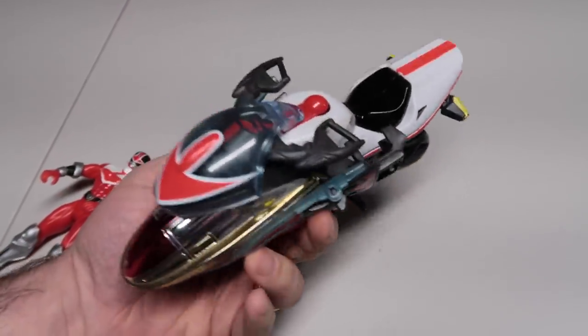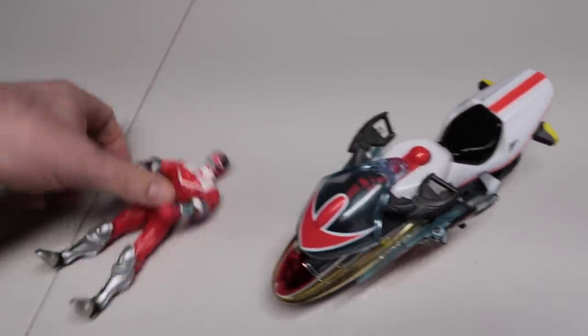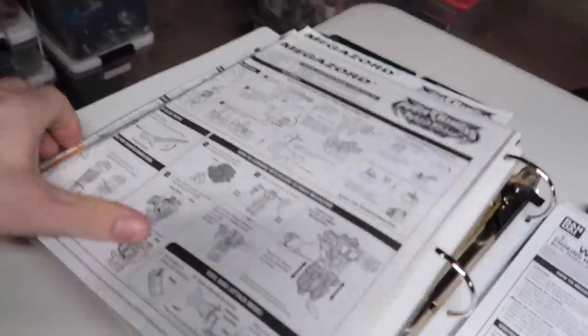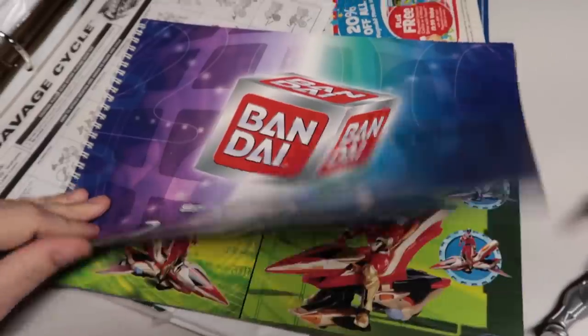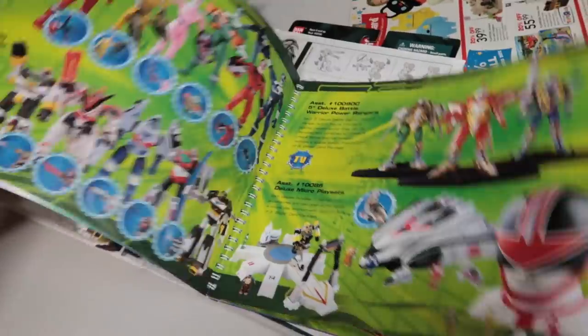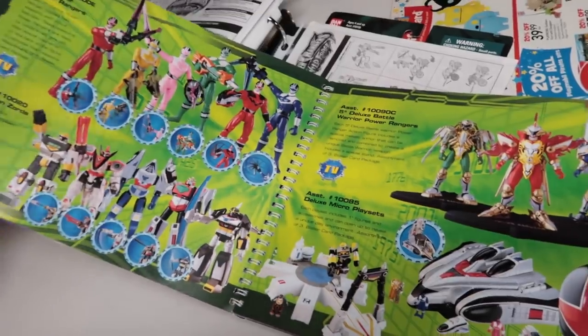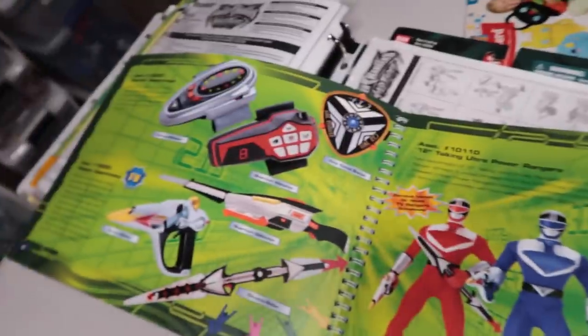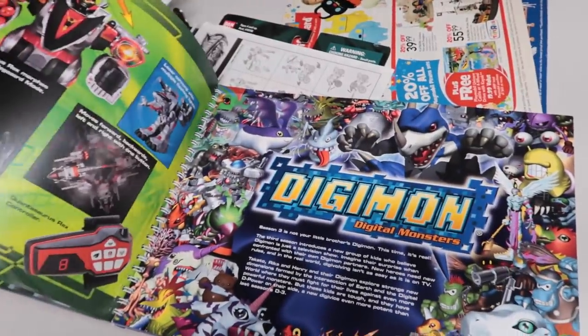What were these? Like $9.99 or $10, $12? Anybody remember what these were? Actually, I could probably go look it up. Any chance there are prices? No, it doesn't give the price. I can find it. I have it somewhere. But these were roughly in the $10 range, I think. Digimon.